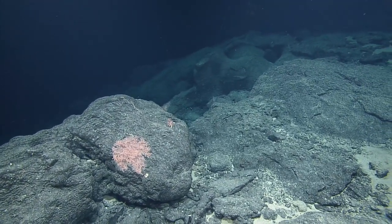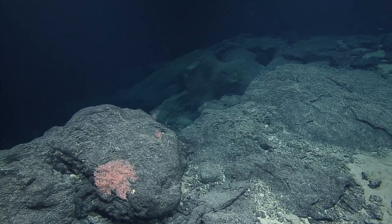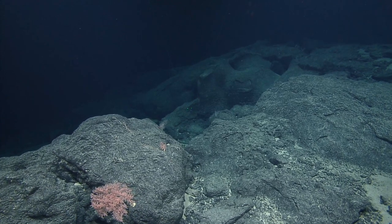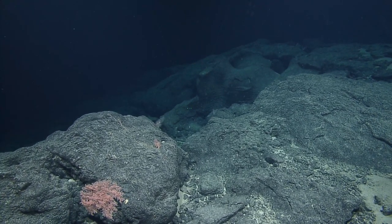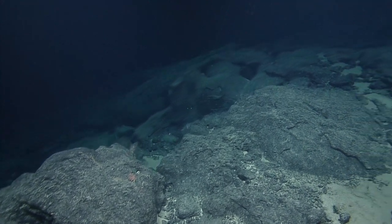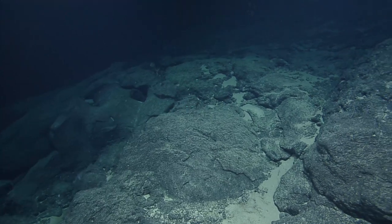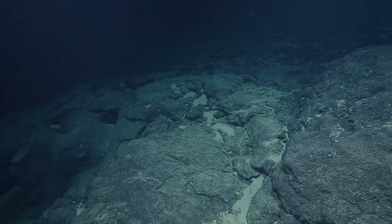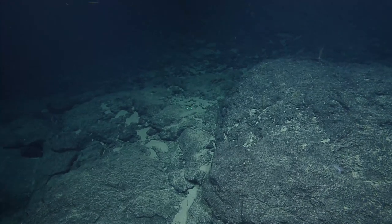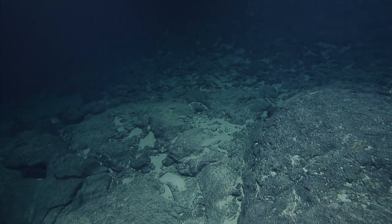For our viewers that are just tuning in, we are currently diving over a seamount, and correct me if I'm pronouncing it wrong, this is Loudon seamount. Does that sound right? Sounds correct to me. We have been looking for some shrimp. We successfully sampled one shrimp, but it was not the one we were looking for, and soon we will start to look at some rock samples.